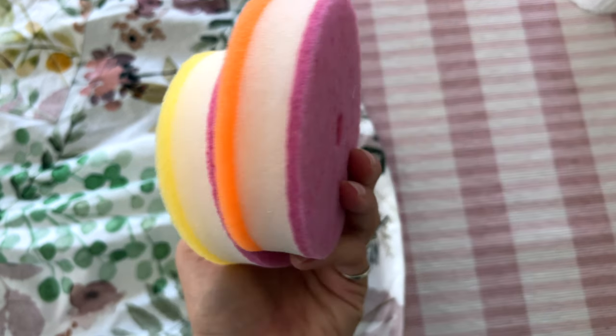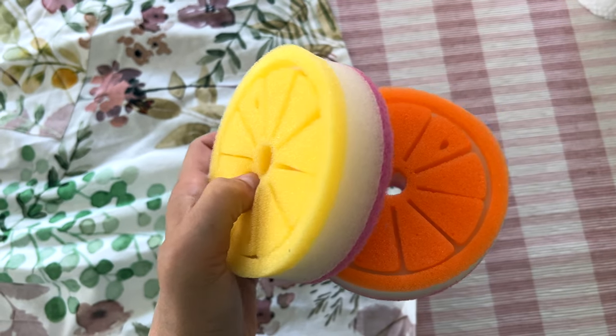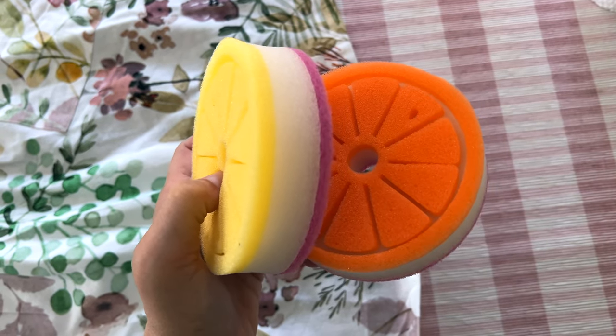Good morning. I wanted to give you a little World Market haul now of some of the things that we actually picked up there. So first thing here are these little kitchen sponges. I thought they were super cute. It's definitely not as tough as the Scrub Daddy sponge, so this is better for your basic kitchen sponge, but they are super cute. I love the colors. Really fun for spring and summer.